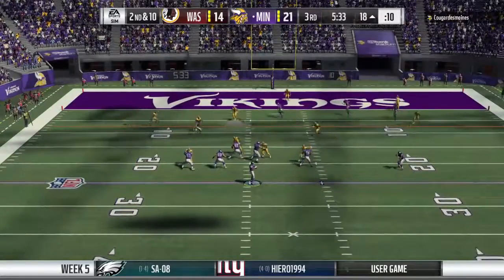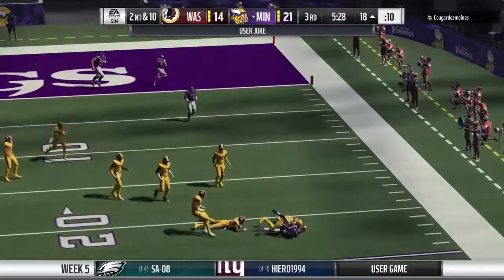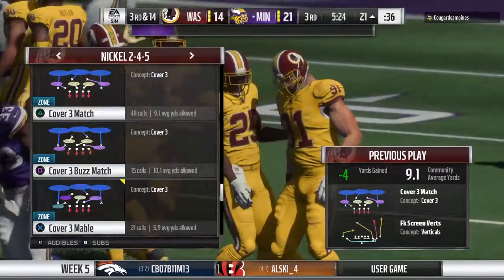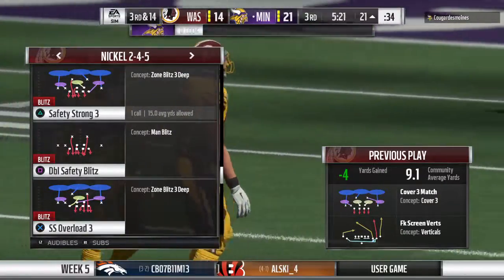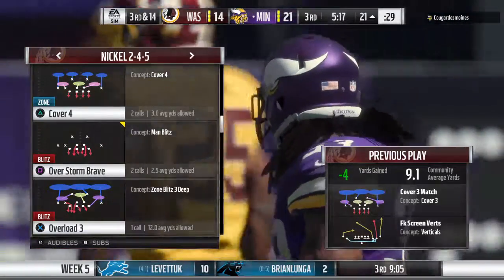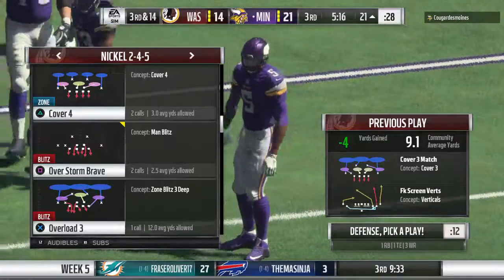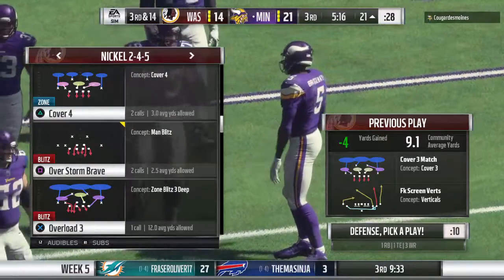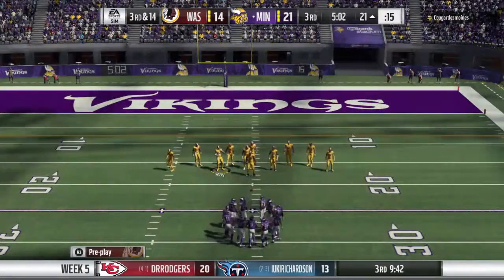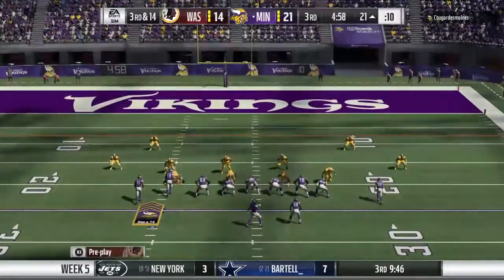A second down throw for Bridgewater. Out to the flat. That's complete to his running back. And he'll wind up losing yardage here back at the 21-yard line. It's a loss of 4. Now third down. The Vikings on third down, they've been very good, 5 for 7 thus far. This is 3rd and 14.